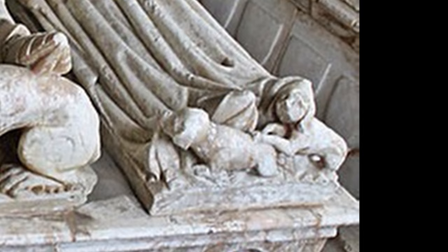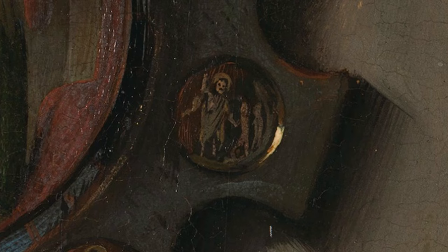Also, around the convex mirror behind them, Van Eyck has depicted 10 of the 14 stations of the cross, showing the Passion of Christ. All of the images on her side are after the crucifixion.